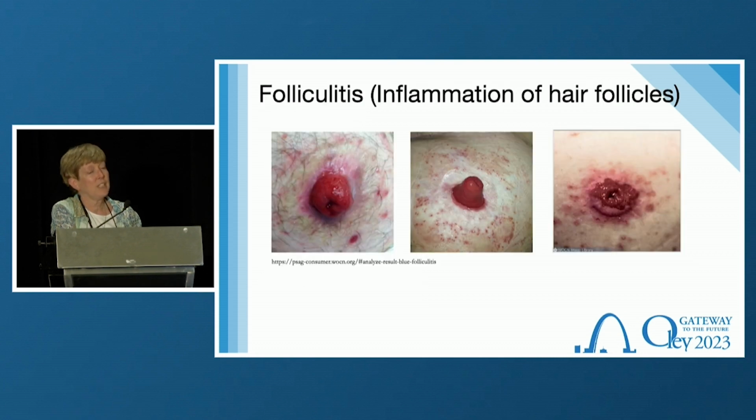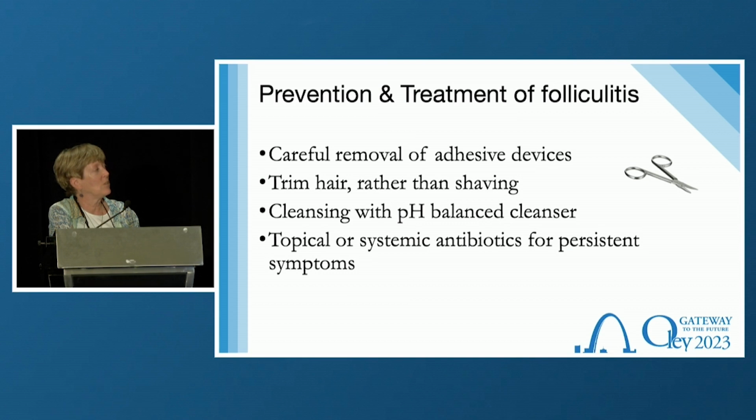You can also get folliculitis, which is an inflammation of the hair follicles. In the previous section, she talked about some issues with the hair follicles, but this is where the hair follicles get inflamed, usually from shaving and then the hair growing back in, or something irritating it. So the best thing is to trim the hair rather than shaving it. If possible, don't use adhesive devices, or if you do, remove them carefully so you're not irritating it. Sometimes they do need some topical or systemic antibiotics to treat that.